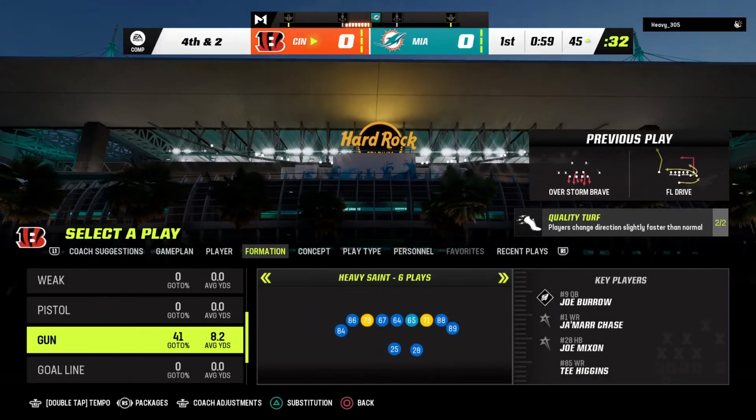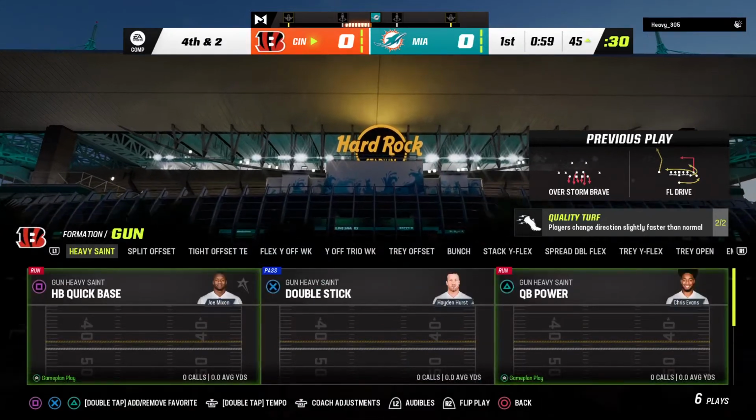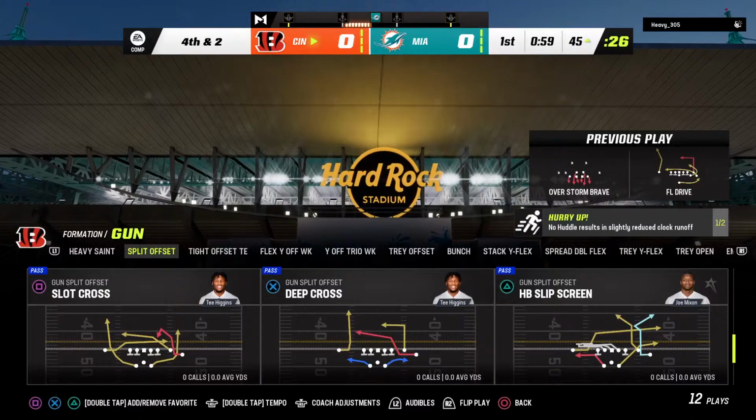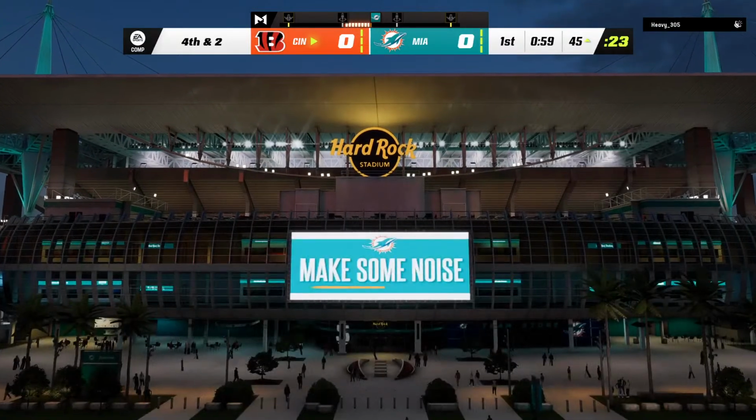Well, he certainly did a nice job improvising there, extending the play, hoping someone would come open downfield, but they never did. Here we go.